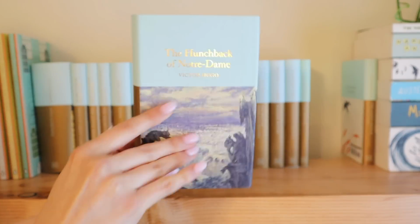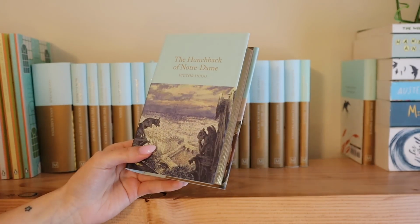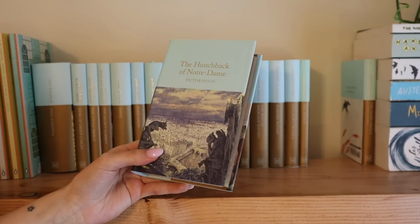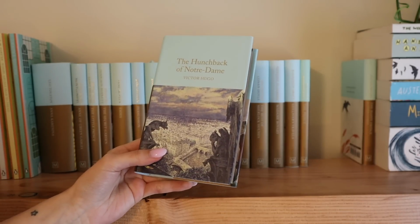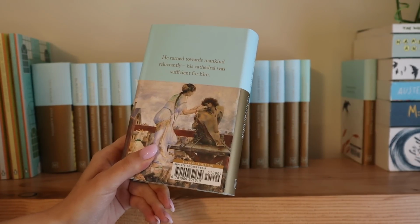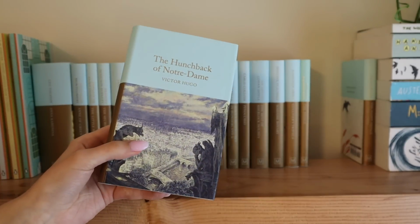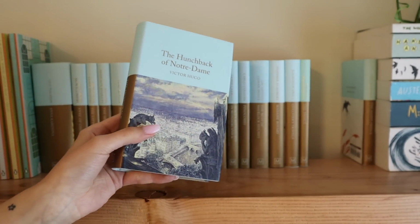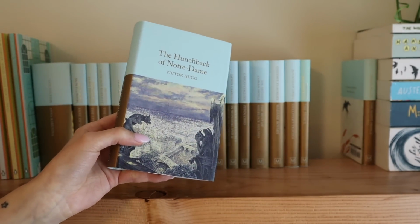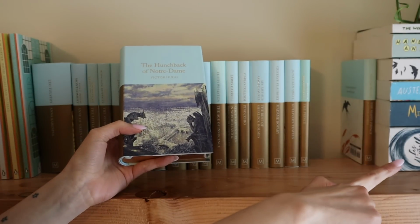Second to last, we have The Hunchback of Notre Dame by Victor Hugo. I grew up watching the Disney movie, The Hunchback of Notre Dame. I'm assuming it is incredibly different from the book. On the back it says, "He turned towards mankind reluctantly. His cathedral was sufficient for him." But I'm very excited to read this and see what those differences are, and Victor Hugo's writing is always so beautiful. I have read Les Mis. It is actually right there, you can see it, that's Les Mis.